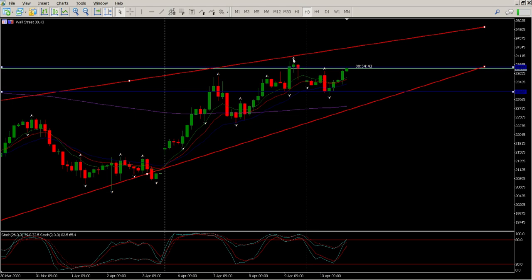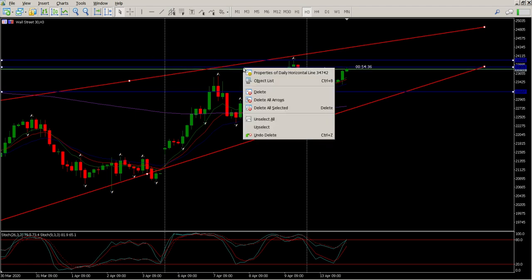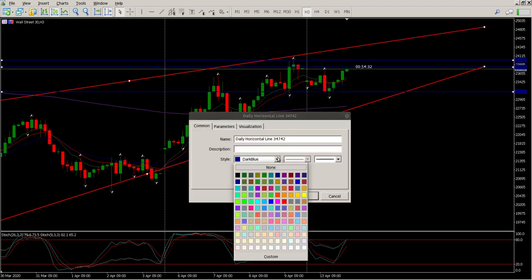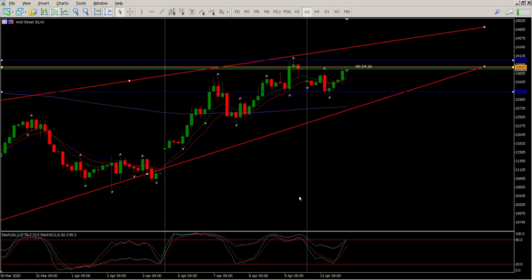Okay, so this high of last week, and I think if I can just make this one a different color, let's just make it an orange, I think. Yeah. So that is our 50% Fibonacci.